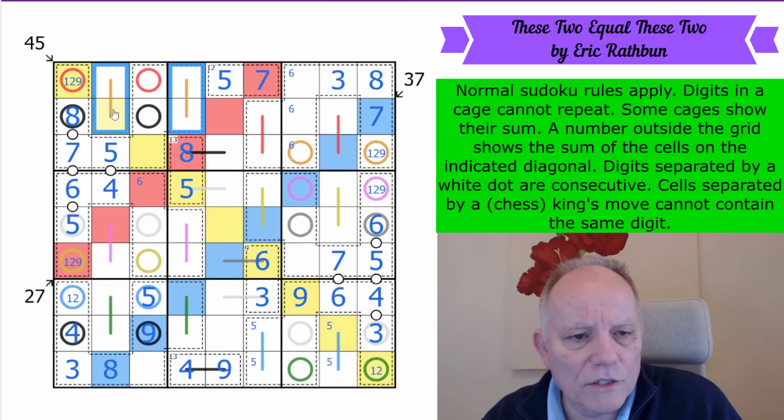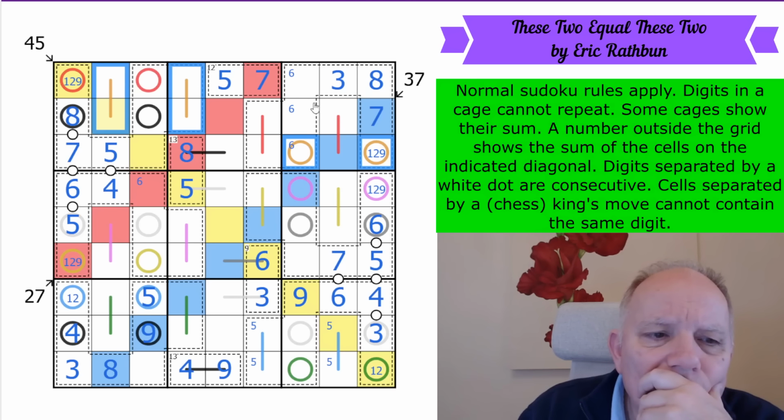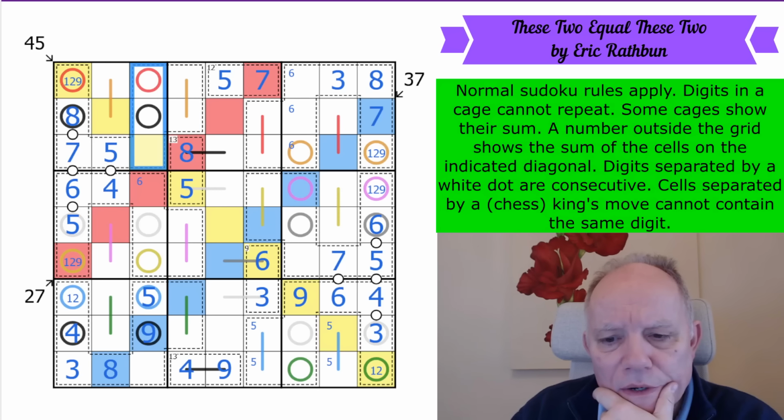Let's look at these orange. They can't be from 4, 5, 7, or 8. But they're also in these cells, so they can't be 3. So they're from 1, 2, 6, 9. Is that not constrained anymore at all? It isn't, but it means 3 is in one of these cells by Sudoku.